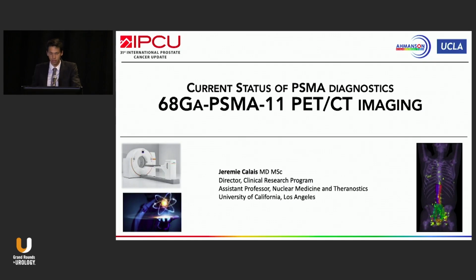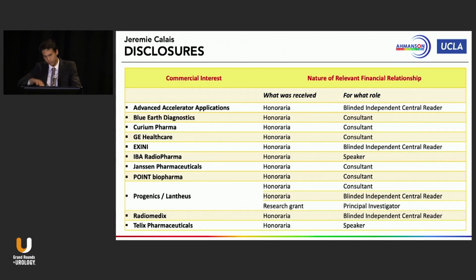So I was asked to give a talk on the current status of PSMA diagnostic. I hope I will have a little bit of time to say some words about the future status and how I see the future as well. I was also asked to talk about gallium-68 PSMA-11 in particular, but I see it more as a broad range of PSMA class agents rather than just one tracer or another.